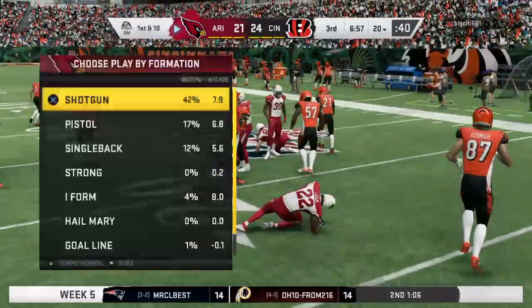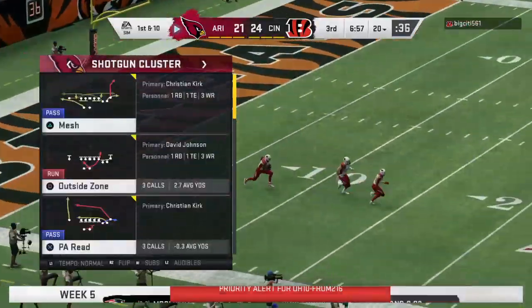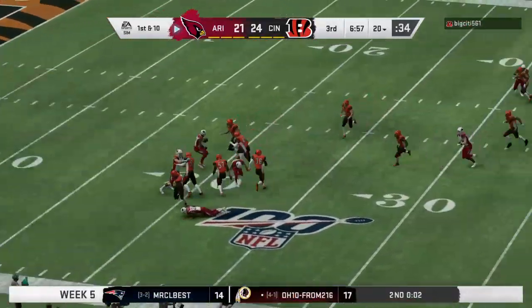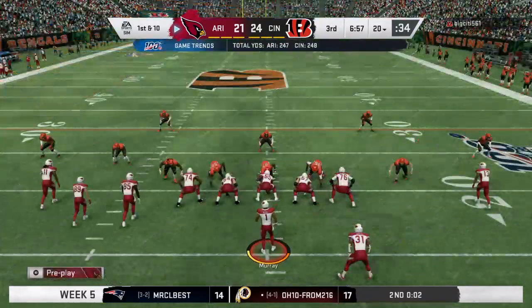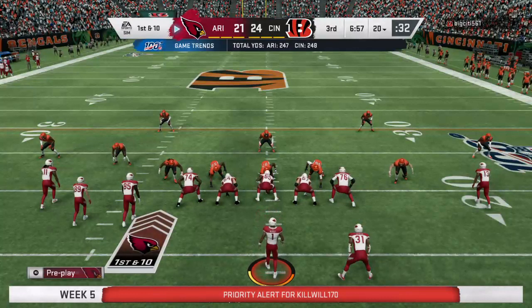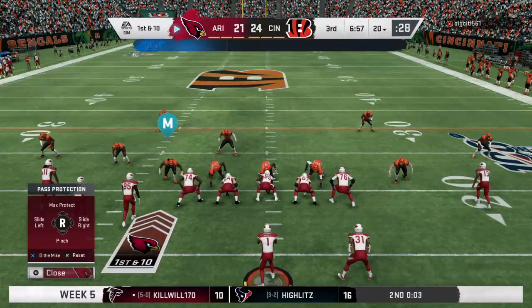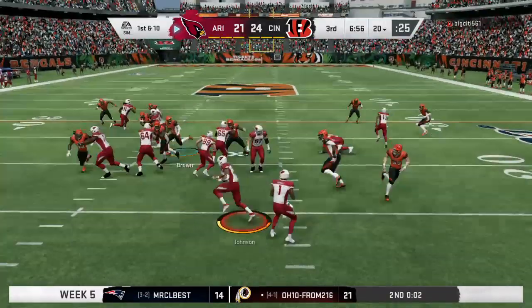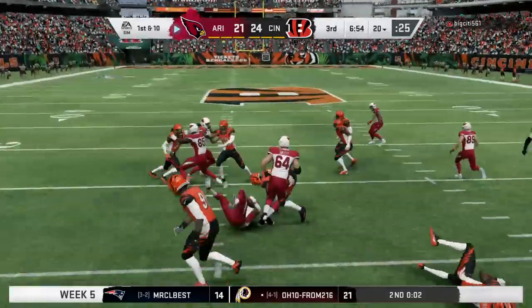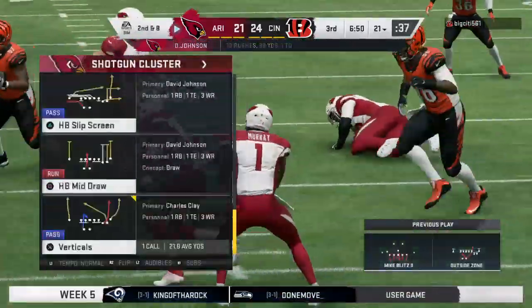And his guys are going to start their drive right at the 20-yard line. They start the second half with Johnson. He is taken down at the 21 after a short gain of 2.